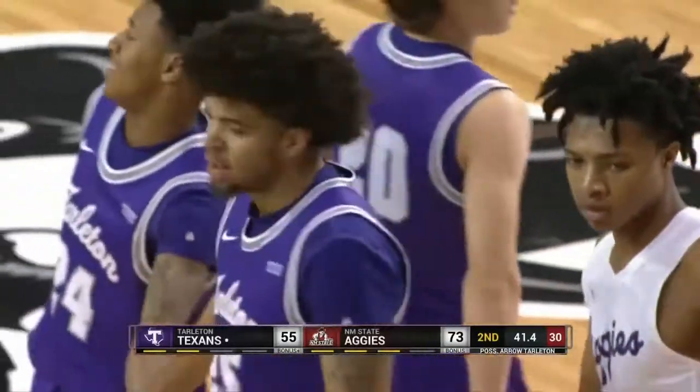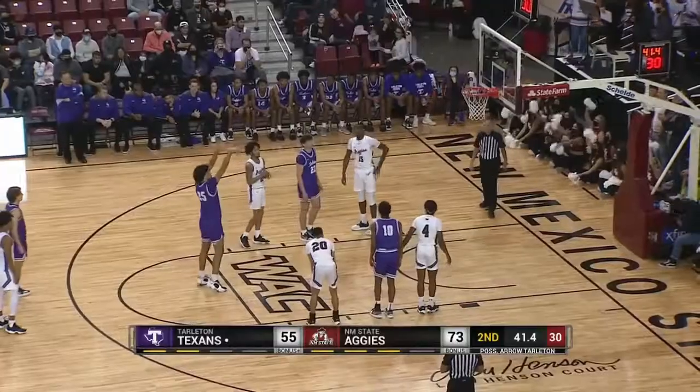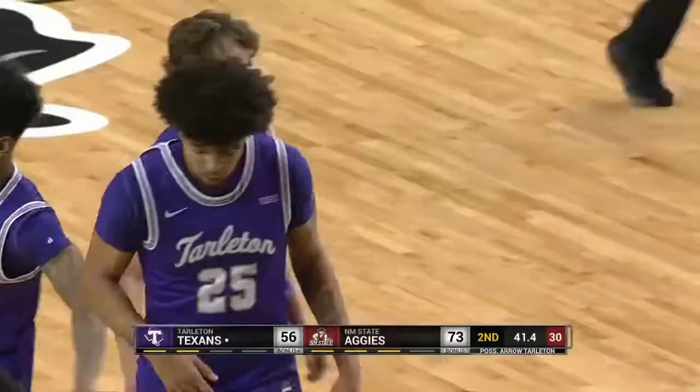Abilene Christian at Grand Canyon tonight. How about that? Travel partners, NM State, Grand Canyon. So if you go on the road in the WAC, you're going to see those two schools on the road. That's a tough road stretch, isn't it? That reminds me, we used to go to Bakersfield and Grand Canyon in the same weekend. Yep. That was tough.